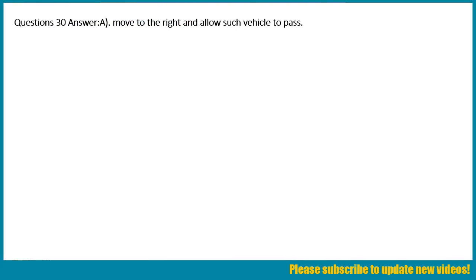Question 30. Answer A. Move to the right and allow such vehicle to pass.